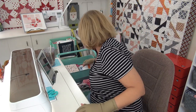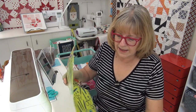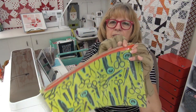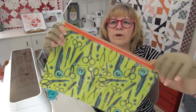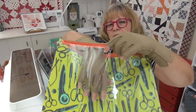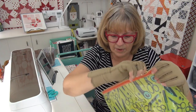Now, I did have somebody ask me about zipper bags and things like that, and they were asking about a couple of them. I had these that I showed you, and I think this is what you were asking about, these zipper bags so that you can put projects in them. These are Tula Pink ones that have scissors and rotary cutters on them. I think they're pretty cool. They're a nice size, and it's got a clear front. These are the kind that I want to put the cross stitch in, because you can see it through the clear front.